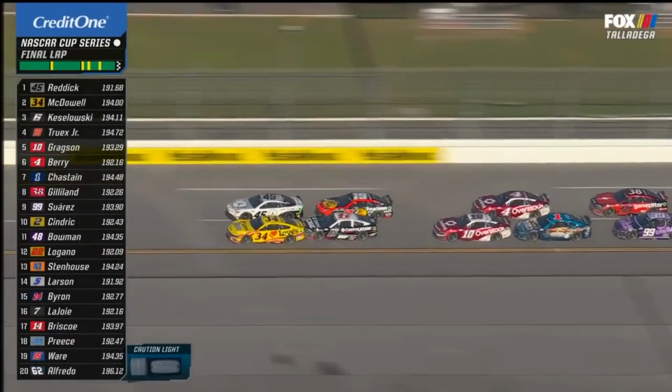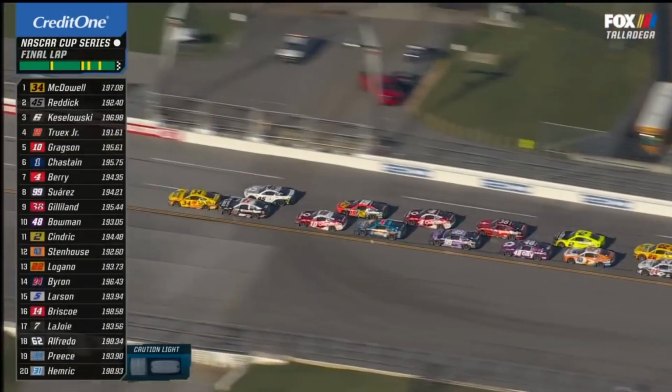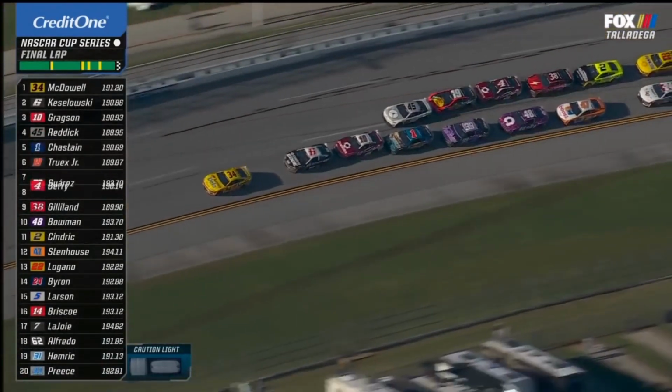Big push from Truex. Keselowski as well. Here comes Gregson. Energy's on the bottom. It's deteriorating on the top. Now does Keselowski. Is he wingman to McDowell, or does he have a chance to win this race?